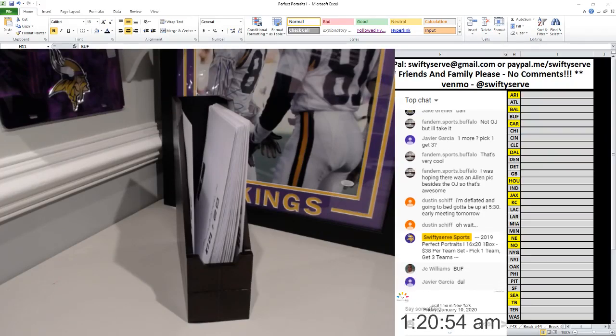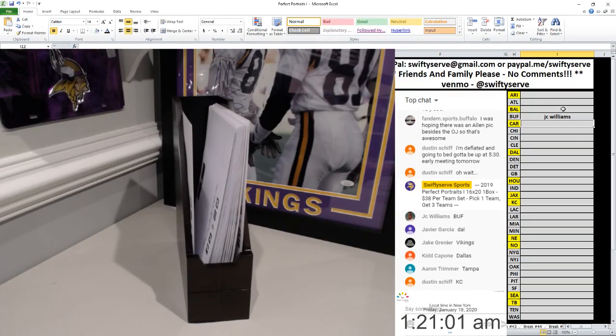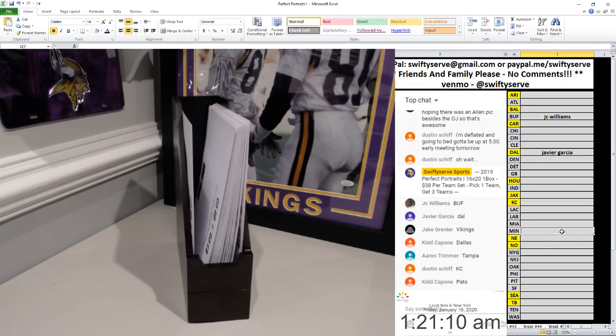But the last two, Buffalo. JC got Buffalo off the rip. JC, I got you in it. Javi with Dallas. And this is last break, no matter what, unless we don't fill it. Jake with the Vikings. Got you, Jake.